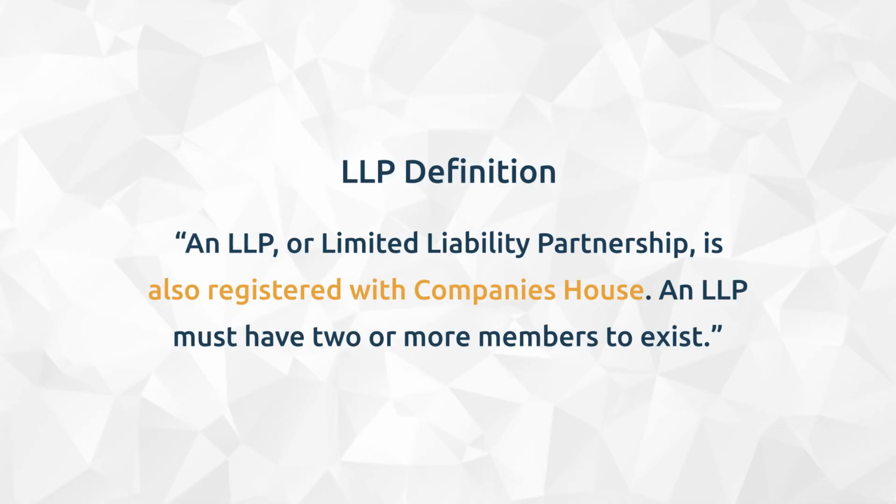Finally, an LLP. Now, this isn't as common, but an LLP is registered on Companies House as well, and it must have 2 or more members to exist. An LLP requires a partnership return to be made along with a self-assessment. In a normal partnership relationship, liability is unlimited, whereas in an LLP, the liability is limited to the capital that each partner contributes to the partnership.